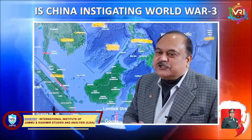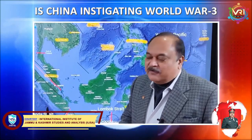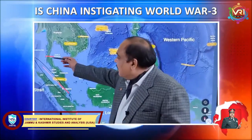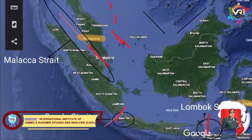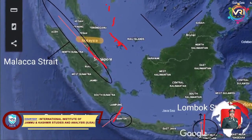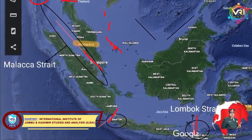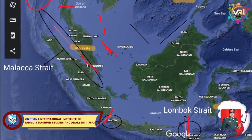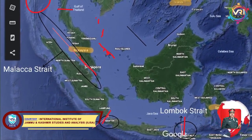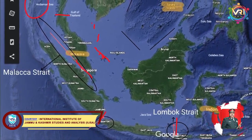Now this proposal appears to be very lucrative, but it has a lot of limitations as well. Firstly, in case this Kra Canal is formalized, the area south of it, which is Thailand, is insurgency prone. So the Thai government had the first problem that if this is done, then insurgency would increase, and it would legitimize some kind of a distinction between main Thailand and the insurgent Thailand. So they were not very keen on it.